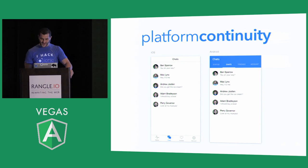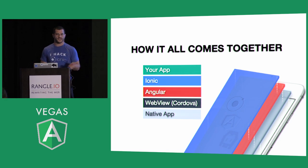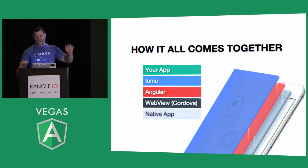Anyways, moving along. So the question is, how do we do this, right? We kind of stand on the shoulders of giants, as I said. Bottom layer, there's Cordova, which hopefully you guys have used before and found out it's kind of annoying, so you use Ionic anyway. Moving on, you've got Angular on top of that, and then that's where Ionic sits, where we provide things like that.